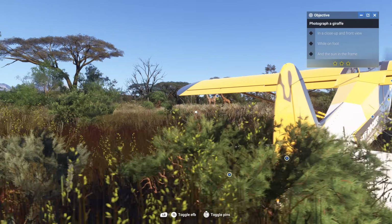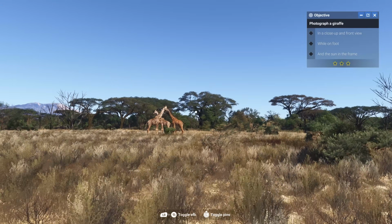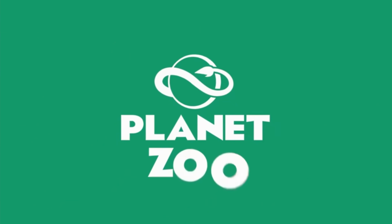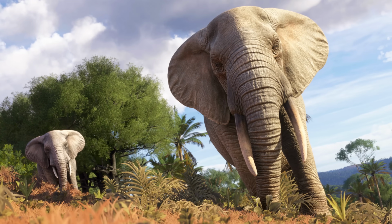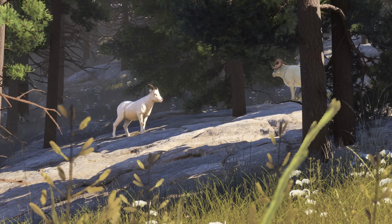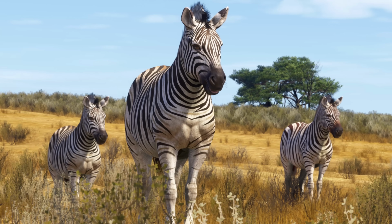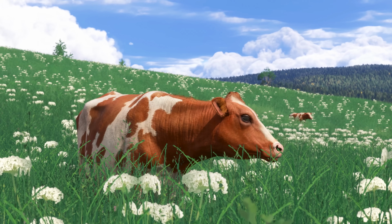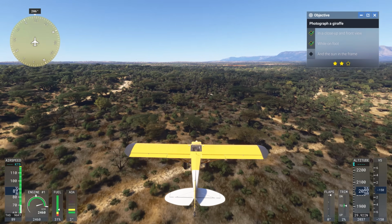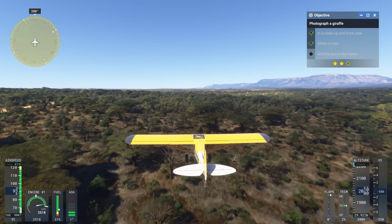When you do land, you may also be surprised to see dozens of species of animals. Microsoft collaborated with Frontier, creators of Planet Zoo, and brought giraffes, kangaroos, zebras, sheep, elephants, moose, cows, tigers, and more into the sim. These animals are correctly located in the world and move and migrate just as they would in real life. Machine learning was used on satellite imagery to ensure that livestock such as horses, cows, and pigs are placed differently in the game world than wildlife.